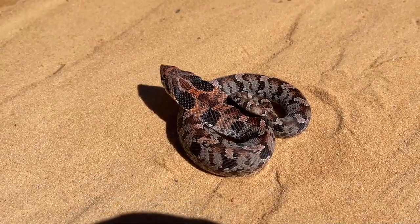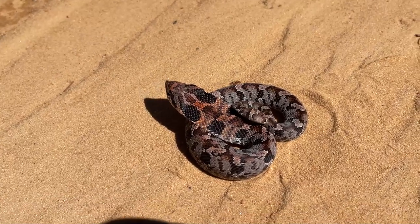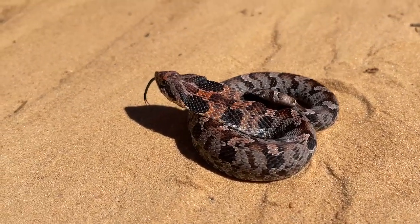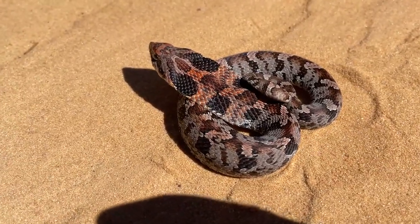When we first saw him, he was like flying across the road, and I thought it was like a baby coachwhip. That's right where my brain went. And then he realized he was kind of dark. But beautiful second Eastern hognose snake of the day.